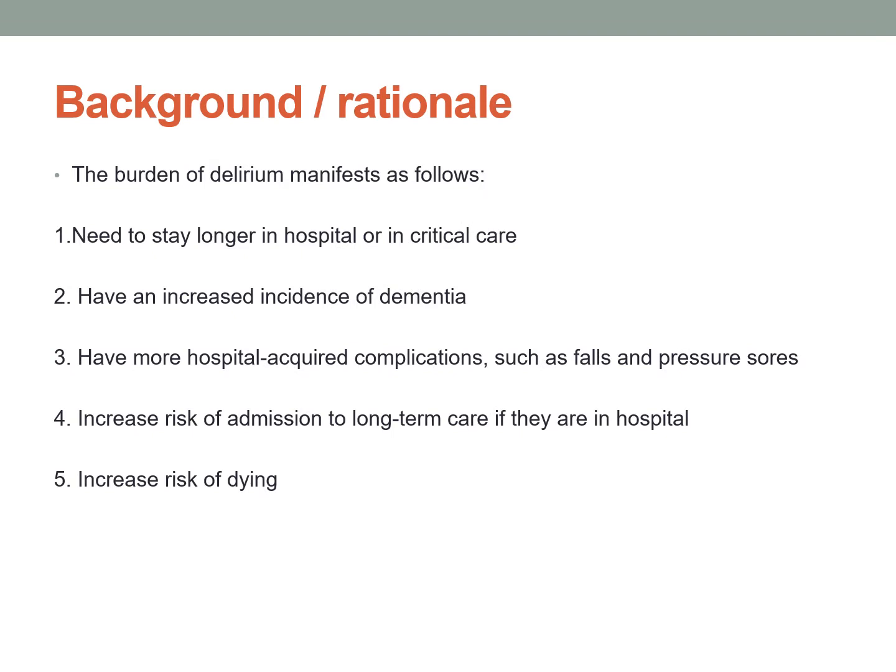NICE guidance also highlighted the burden of delirium. The patients with delirium need to stay longer in hospital or in critical care. They have an increased incidence of dementia. They have more hospital-acquired complications such as falls and pressure sores. The increased risk of admission to long-term care if they are in hospital. And finally, the increased risk of dying.